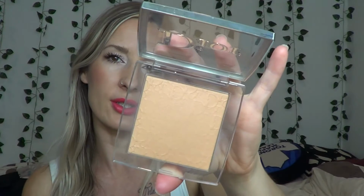I have the shade 2N, 2 Neutral. This might be too dark for my winter skin, but we shall see. I will give you guys an update further with that when I'm using it throughout the winter cooler months. But yeah, haven't been really using that much, but I still like it. Anyways, okay, Dior powder.